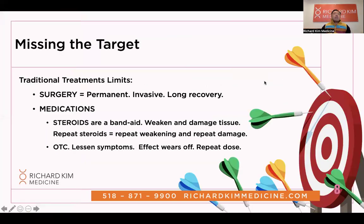But overall, these patients were seeing other clinicians and they were missing the target. The reason for that is that traditional treatments have limits. Number one, surgery is often permanent, it's invasive, and requires a very long recovery. So for a lot of reasons, people are looking to avoid that. Number two, medications. Steroids are often a Band-Aid. They're very temporary. The downside of steroids is that they weaken and damage tissue, which means that if you repeat steroids, you're causing repeat weakening and repeat damage to those areas, a very unwanted side effect. The next is over-the-counter medications. That's what OTC stands for. This often helps lessen symptoms, but the effects wear off, and that means you have to repeat the dose, so it can be a hassle or an annoyance.